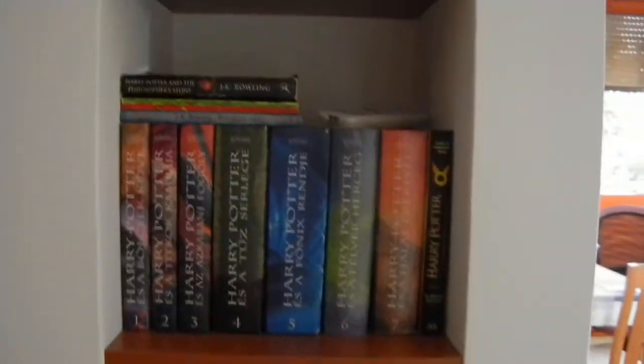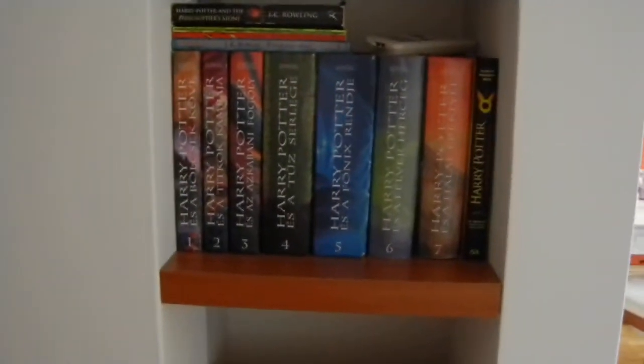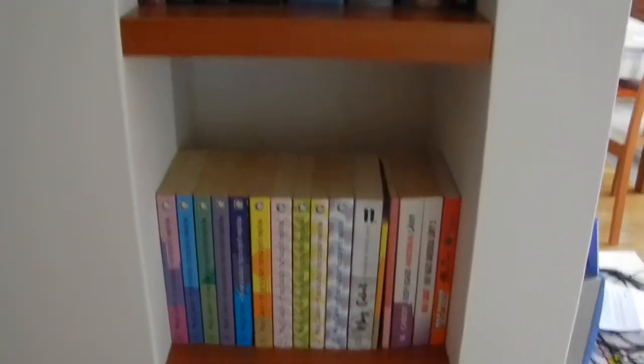Then after Rowling, actually my favorite author is Meg Cabot and not Rowling. My favorite books are the Harry Potter books, but it's not like she wrote that many things beside them. So yeah, but with Meg Cabot, I want all her books, all of them.